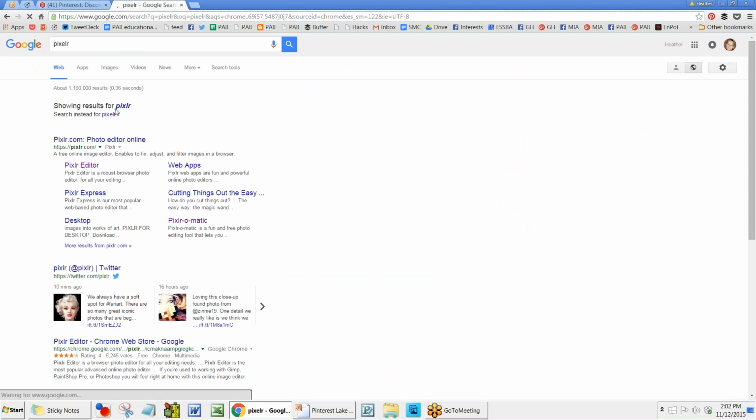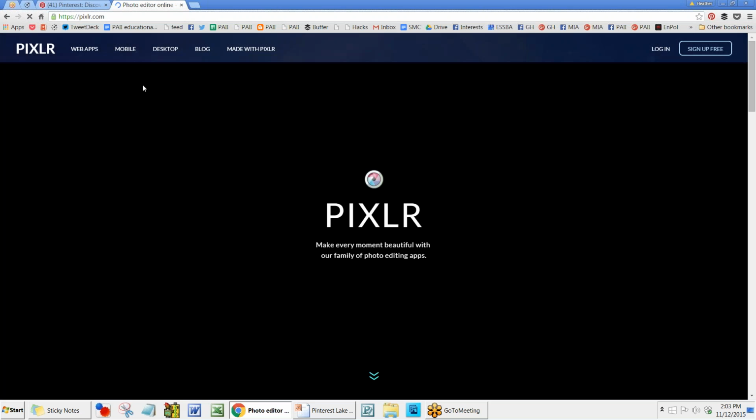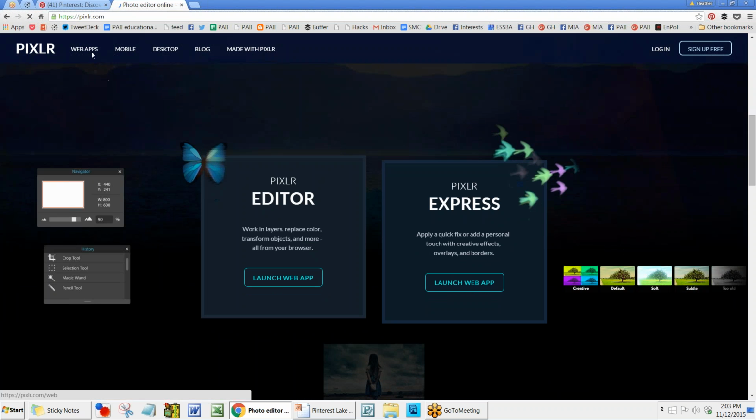I have a couple of photo editors that I use. Pixlr's one of my favorite ones, though, because you can just upload photos, for example. Let me see if it'll get to the one here. The link that I have will actually shortcut all of this and bring it right to the editor.